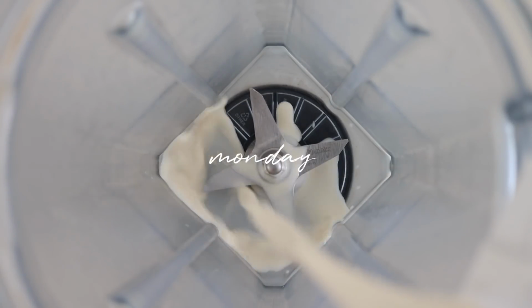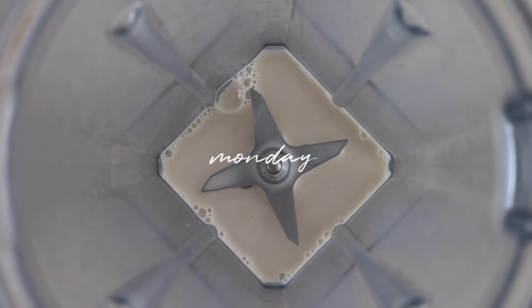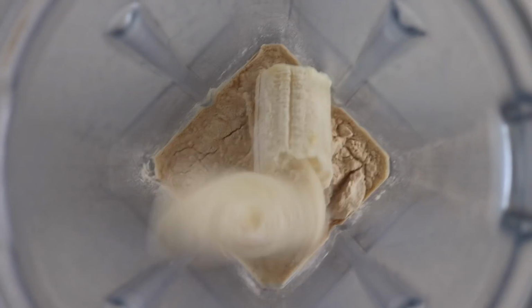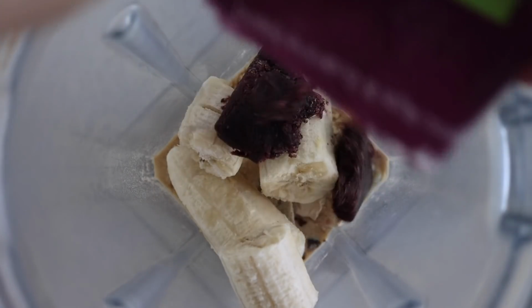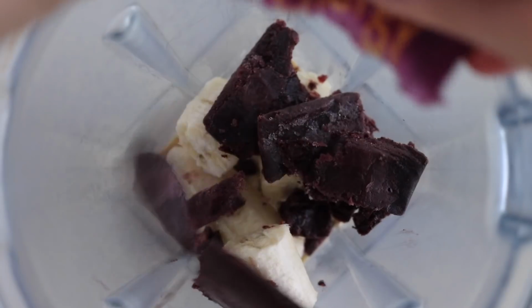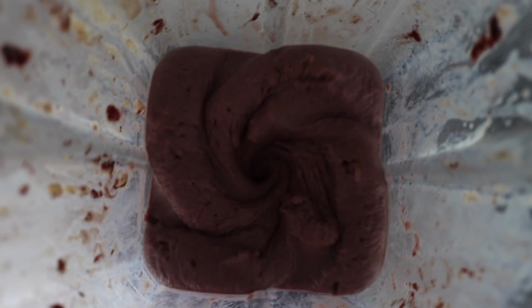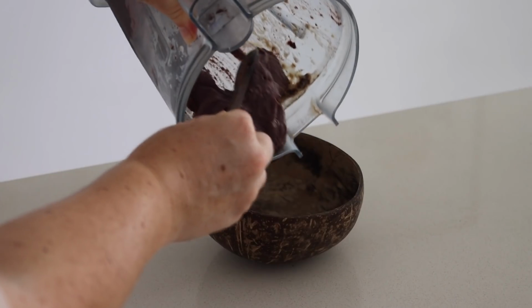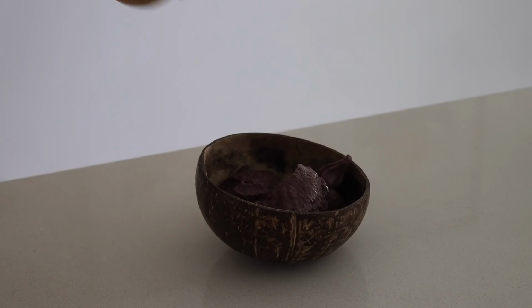Okay, so Monday morning I started with my Vitamix. I put in some plant-based milk as well as vanilla protein powder, some frozen banana as well as an acai sachet, and then I blended this all together until it was really nice and smooth. Then I served it into one of my coconut bowls.